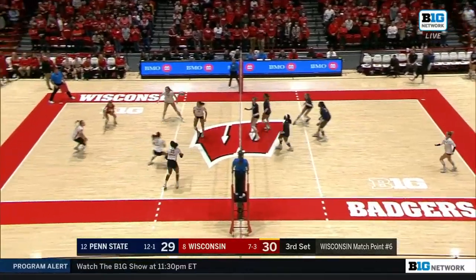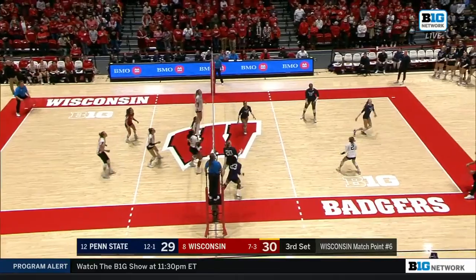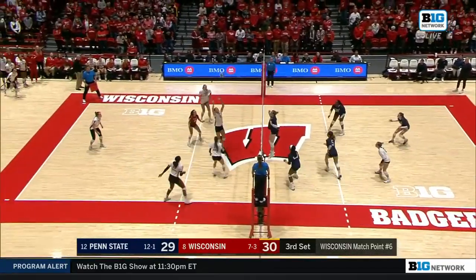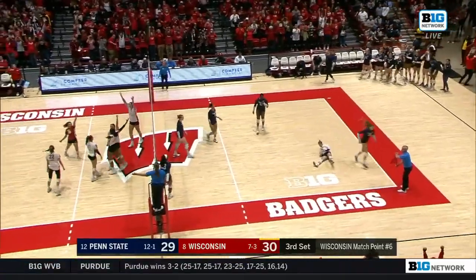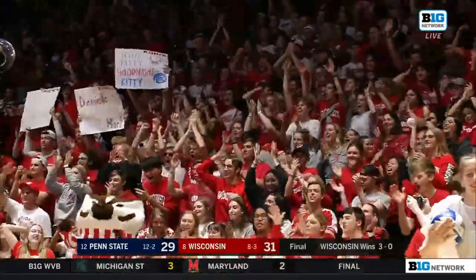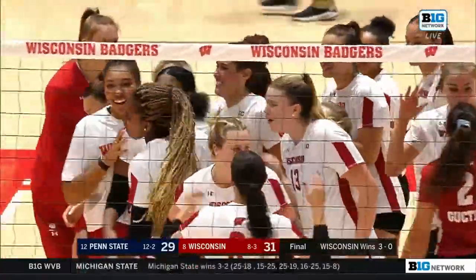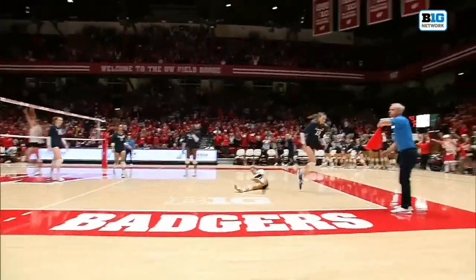Penn State out of system. Kept alive by Markley. Off the video board, it's still alive. Robinson, ball game, Badgers. A third set marathon finally goes Wisconsin's way. On the line was so lethal tonight, and ending it with a full circle.